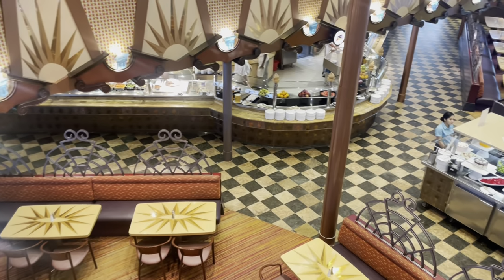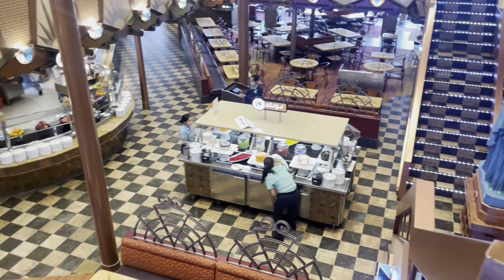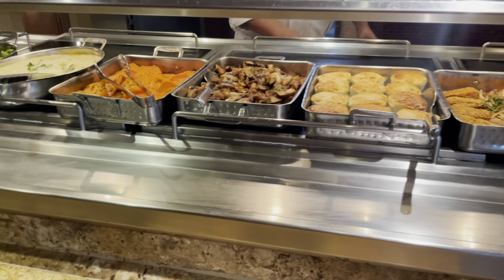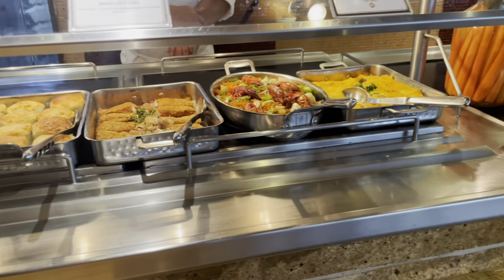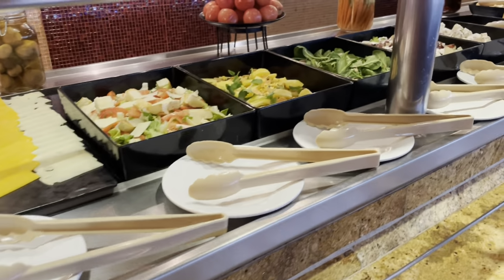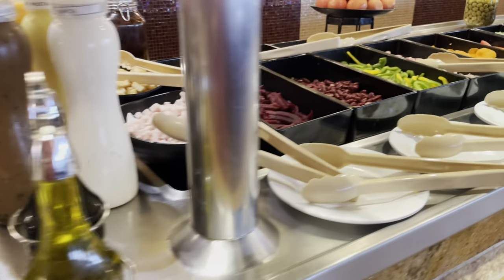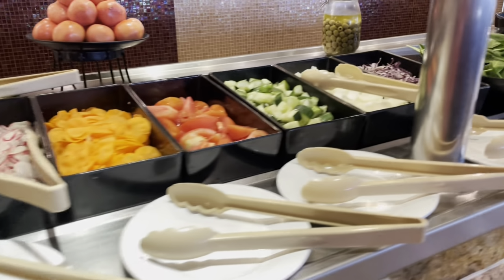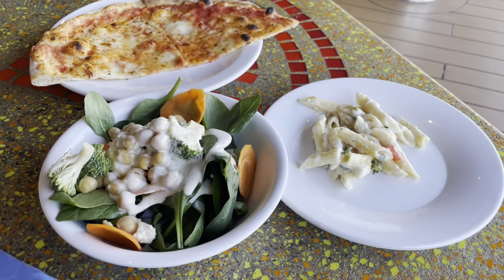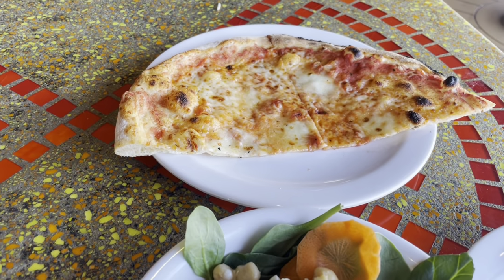That's it. Okay, we're here on Deck 9 Lido in the Freedom Restaurant for our very first lunch. We are here on the upper level overlooking the buffet. Let's go see what we can find. The first meal, I made a salad with spinach. We got a pasta and some pizza.